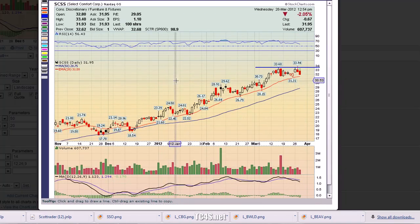So another name we watch is Select Comfort, SCSS. As you can see here, guys, one more example of a failed breakout that we saw this week. You can see here the stock broke out over 33.50, 33.60 area, made a small run, and then quickly turns around and fails back down.